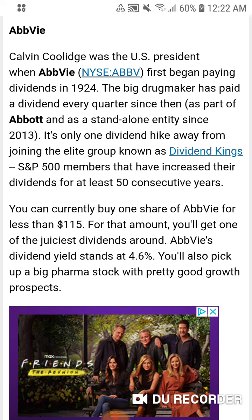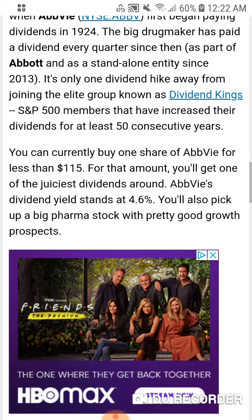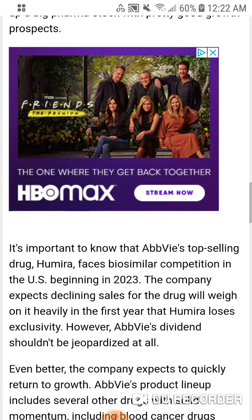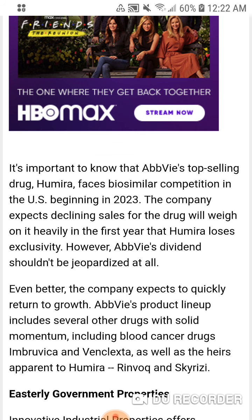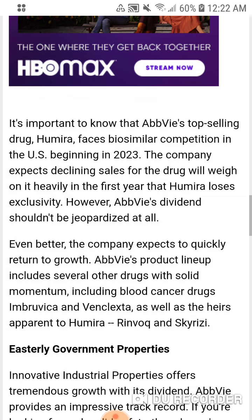Its dividend yield stands at 4.6%, and you'll also pick up a big pharma stock with pretty good growth prospects. It's important to know that Humira is facing biosimilar competition beginning in 2023, and the company expects a decline in sales for a drug that it weighs on heavily in the first year Humira loses exclusivity. However, the dividend shouldn't be jeopardized at all. Even better, the company expects to quickly return to growth.